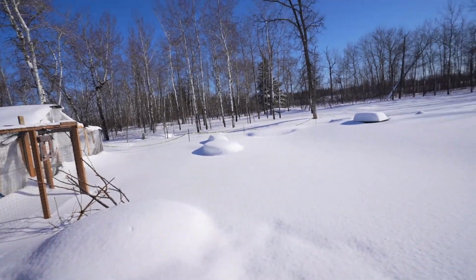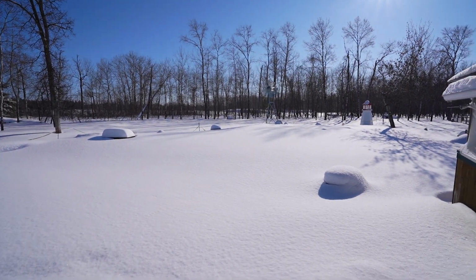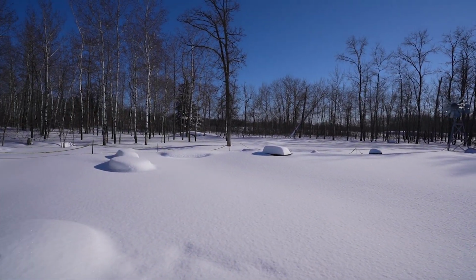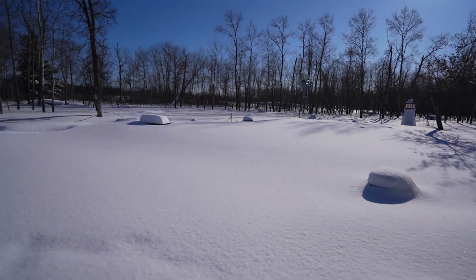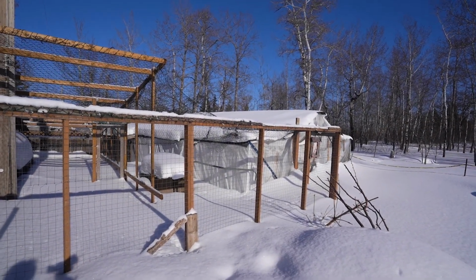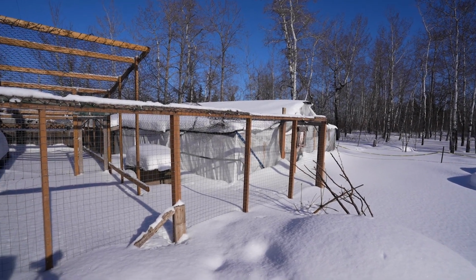So it is a beautiful sunny day out here today. We've got the pond over there. I probably didn't even need to put up that fencing because as you can see, there are no footprints that go out here. This here is our new and improved rabbit, duck, goose, pigeon shelter.